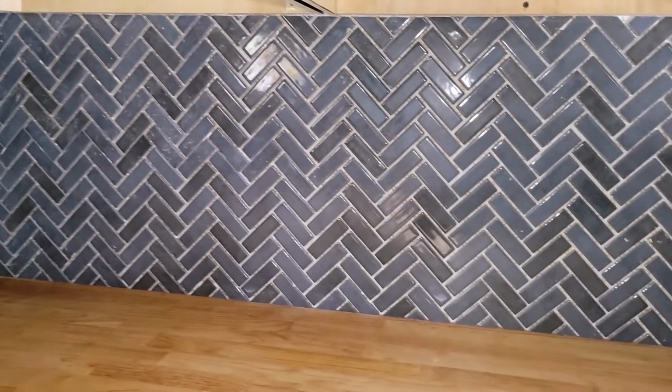How do you like this backsplash, by the way? Leave it in the comments. My wife picked this out.